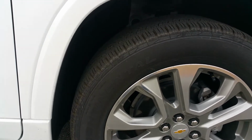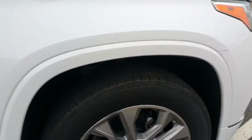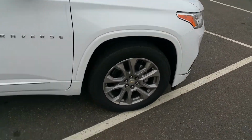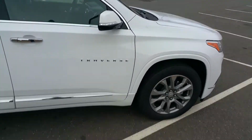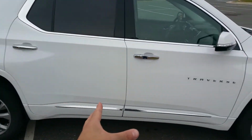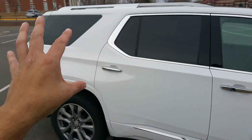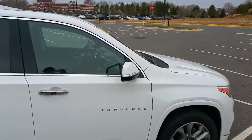These are a good size, and they're using Continental tires here, which is a pretty solid choice. They work really well. Funny how even this thing has a 6-lug setup when Chrysler SUVs and trucks still run a 5-lug setup. The chrome package on here looks really subdued and nice, especially in white. I really like this bad boy in white. I think they did an incredible job with the redesign.